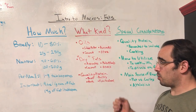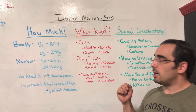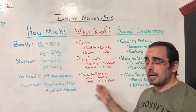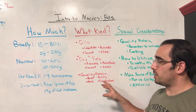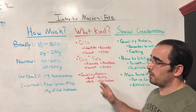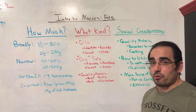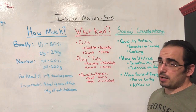For your dry fats, the portable ones, these are things like avocados, coconuts, nuts and seeds, and olives. And then lastly, for your healthy fats, quality protein is going to have some healthy fats, so you're going to want to be sure to incorporate this when you're calculating your healthy fat. Okay, so that's officially it for what kind of healthy fat you should be consuming.